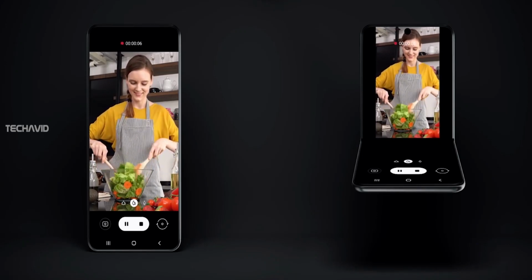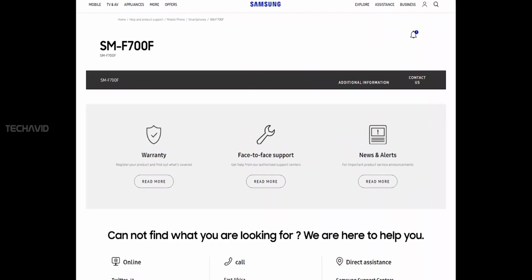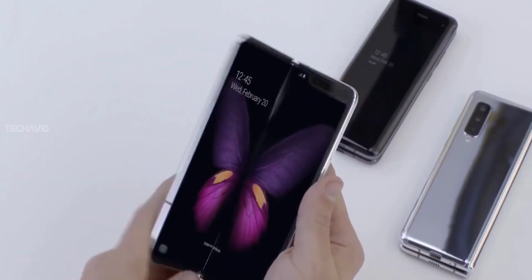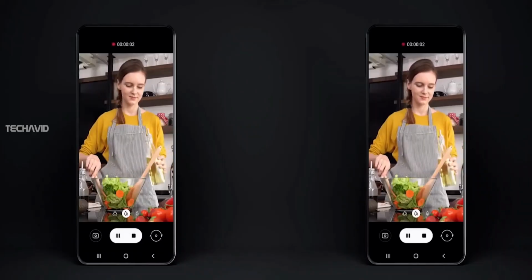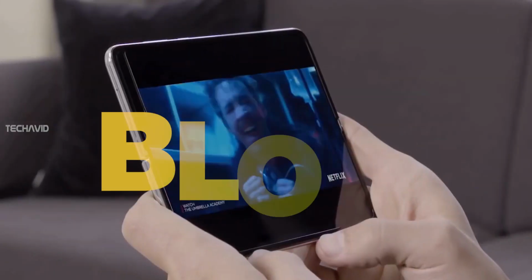On Friday, Galaxy Club spotted support pages on Samsung Africa's website which made reference to an unannounced device with model number SM-F700F. Sam Mobile reported earlier this year that the next Galaxy Fold would carry the same model number, and these recently uploaded web pages seem to support that claim. The codename for this device is Bloom.